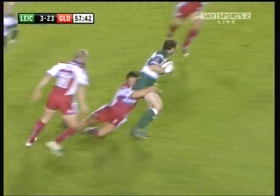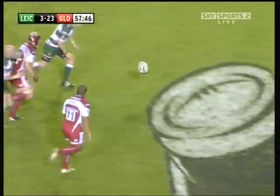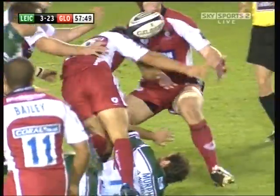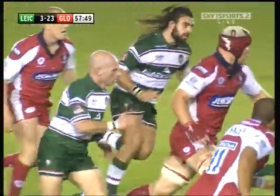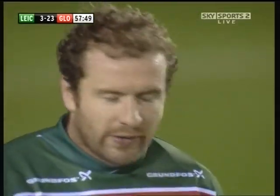He gets caught in the tackle here. Do I offload it? And he does, and there's too many Gloucester people in the way. It wasn't a 50-50 pass, it was a 10-90 pass, you know. There's too many Gloucester people in the way. And a poor decision by an experienced player.